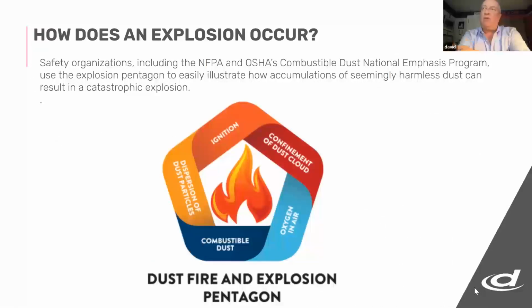So how does an explosion occur within a facility? Well, we have the dust and fire explosion pentagon. You have five areas there, and you have to have each of these components for a fire and explosion to occur. And with that, you have to have a confinement of the dust. If we look back at Imperial Sugar as an example, you had those hoods that went over the top of those things, which caused a confined amount of dust to be captured in there. You have to have oxygen in the air.